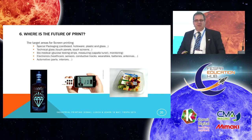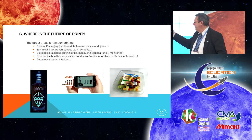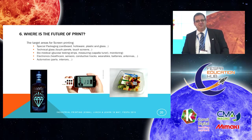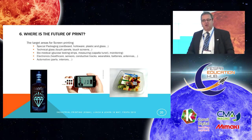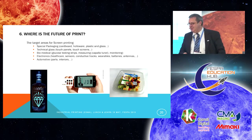Where it's definitely going more and more is packaging, highlighting with phosphorescent inks or adding intelligent text to it. This is all possible for the future, and it's becoming more and more a marketing stunt to use this. Unfortunately, I didn't bring up the picture.